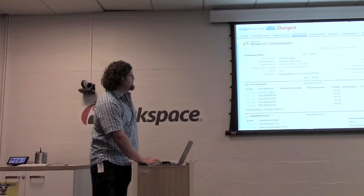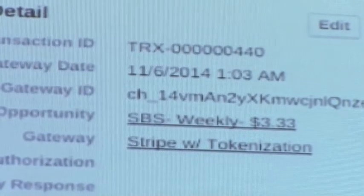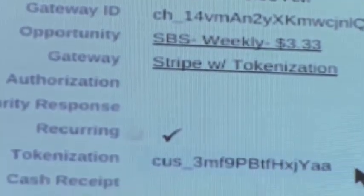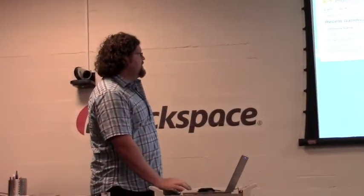If I go look at one of these transactions here, we can see this is what a Stripe token looks like. And so anytime I go to charge this particular credit card, I just send them that token, and it's as good as having the credit card. And of course, that helps with PCI compliance. So that's just one of the many features our customers could set up.